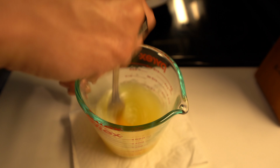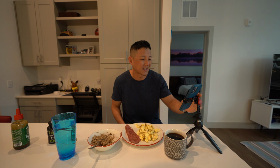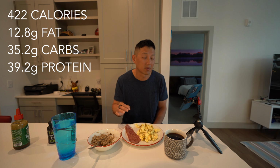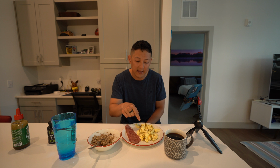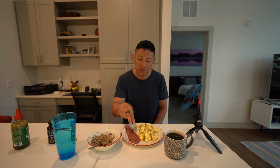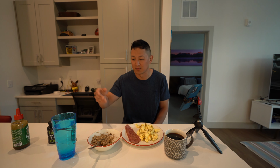All right, guys, so we have our breakfast done, ready to go. I'm gonna give you a quick caloric breakdown of this meal. So essentially 422 calories here, 12.8 grams of fat, 35.2 grams of carbs, and 39.2 grams of protein. We basically have 1 whole egg, 3/4 of a cup of egg whites, 2 slices of maple bacon, turkey bacon, and then half a cup of oats with a tablespoon of the flax and chia maple almond flavored chia seeds.